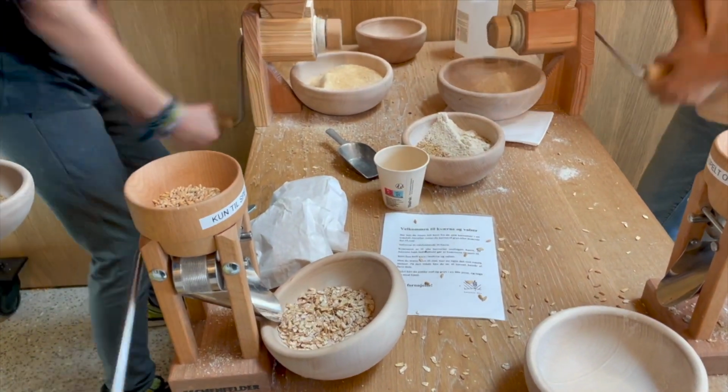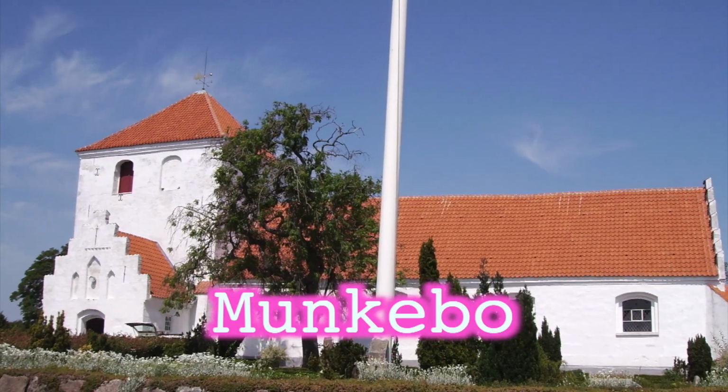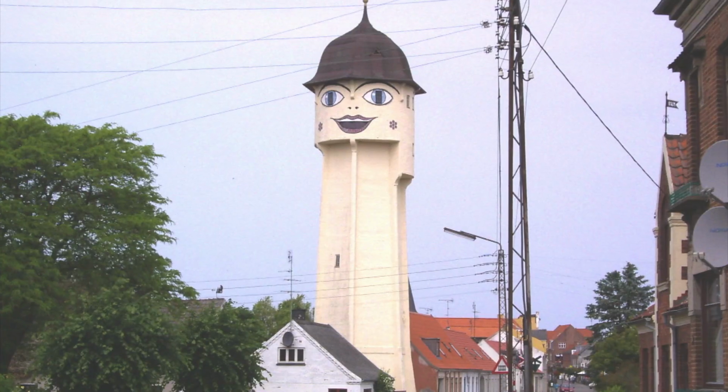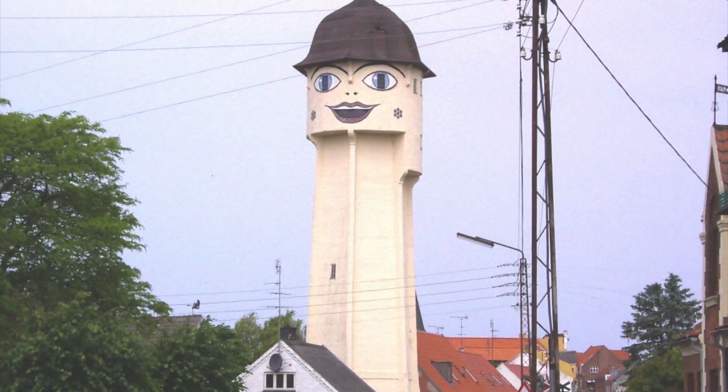Good stuff. So if you thought Saeby was just some sleepy shore town, you'd be wrong. And there are dozens of other towns just like Saeby all around Denmark. With so much to offer, they're worth taking a trip to. And I can't wait to go to some of these other towns when I go back to Denmark.